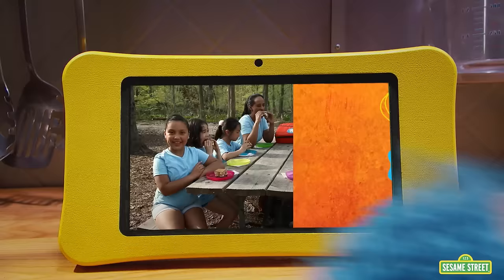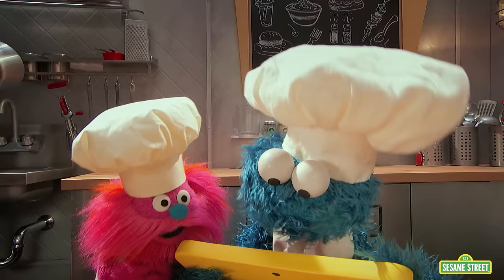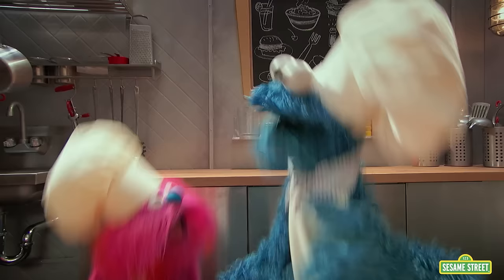Thank you so much, Cookie Monster and Gonger, for this special treat. Camp just isn't the same without s'mores. They look delicious. You're welcome, Monique. Yay! Happy Cookie Monsters to the rescue. We make yummy food just for you.